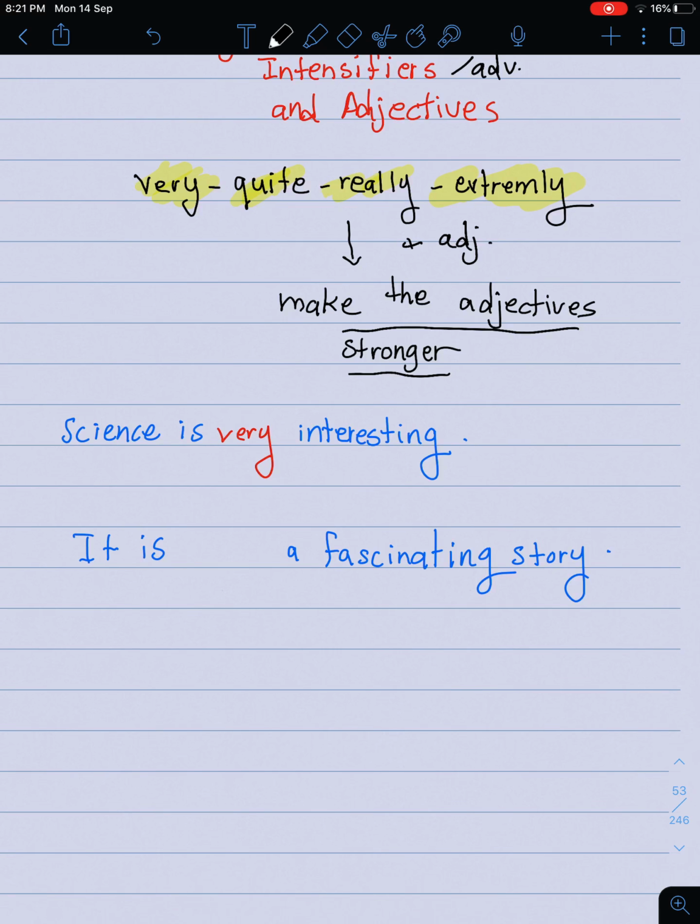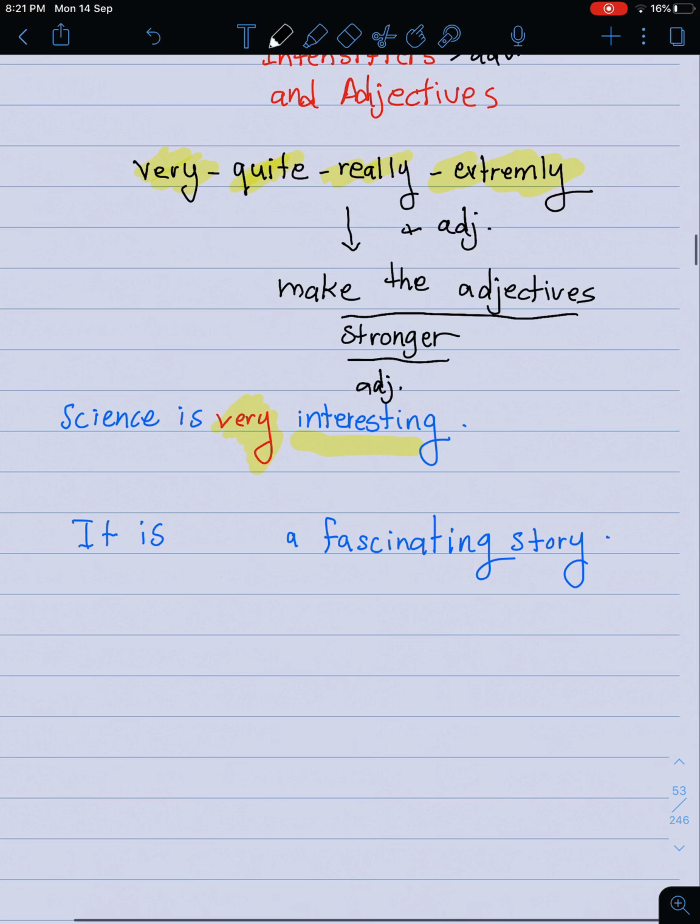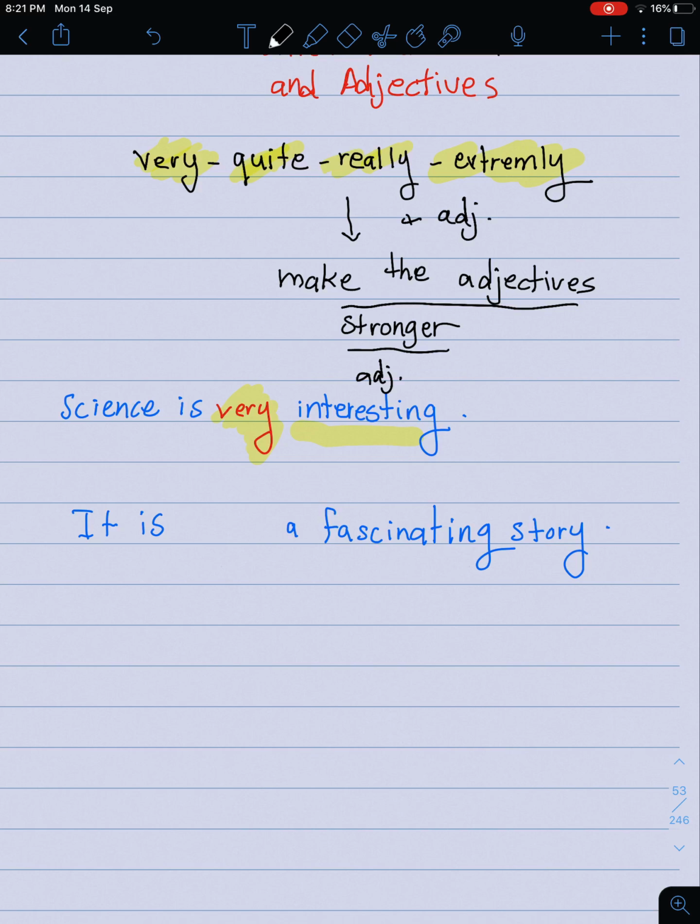Science is very interesting. So this is an intensifier or an adverb that came before the adjective, to make the adjective stronger. Okay? Let's see. I just want to draw your attention to something.